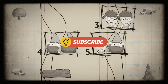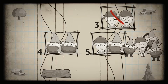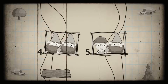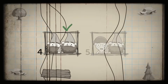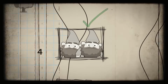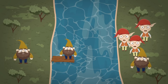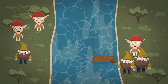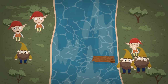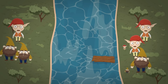2 elves can't cross the lake together because then the 3rd elf will be left alone with 3 gnomes and they will attack him. So it's either 2 gnomes crossing the lake first or an elf and a gnome. So let's go with the 2 gnomes. So 2 of them cross the lake and of course 1 of them has to come back. Now what? 2 elves can't leave together because the 3rd one is in danger. If an elf and a gnome leave together, then the one who is leaving will be in danger as soon as they cross the river.